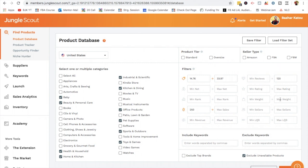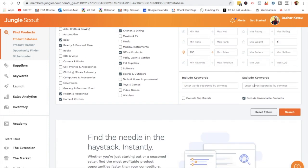You can do the weight. Sure, you can do the weight. So let's say 4 pounds, okay? Typically you want to stay below 3 pounds, but let's say 4 pounds. Max sellers, all this other stuff, you don't care for. Include keywords, I would leave this blank. However, that's really it. And then you just click search. And then you go about finding the products.